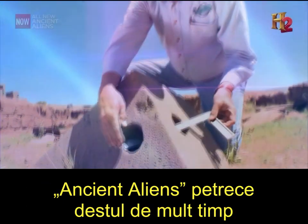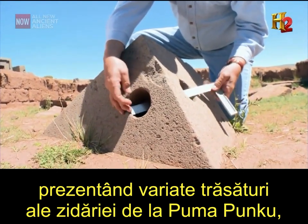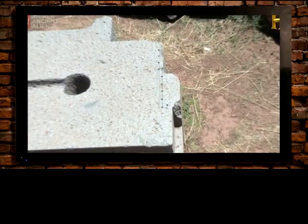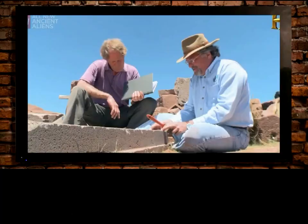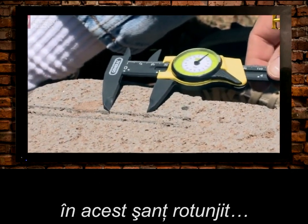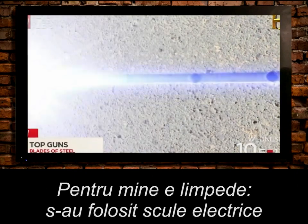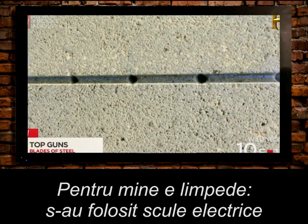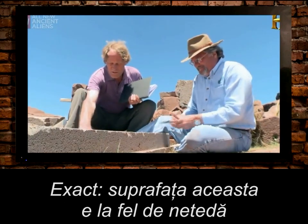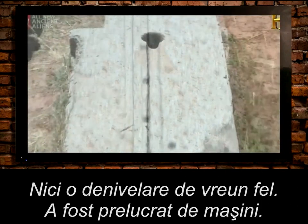Ancient Aliens spends quite a lot of time pointing out the various features in the stonemasonry at Puma Punku, and then declaring it impossible to do without power tools. Each of these small drill holes are basically evenly spaced along this routed groove. To me, it's clear that power tools have been used on this unusual block of stone here. Well, exactly, and this surface is as smooth as a tabletop, like in your kitchen. There's no wave to it or anything.